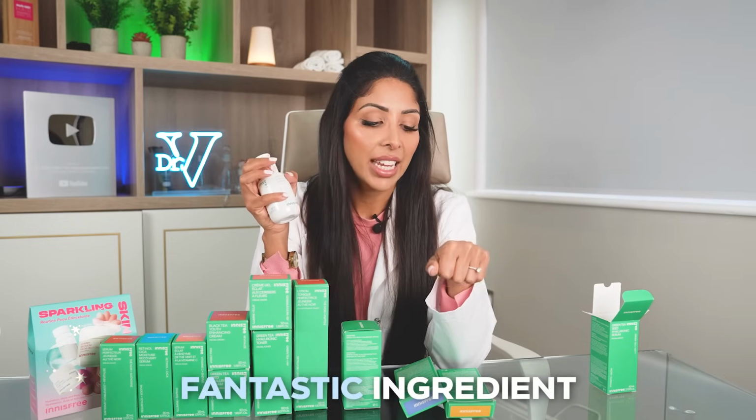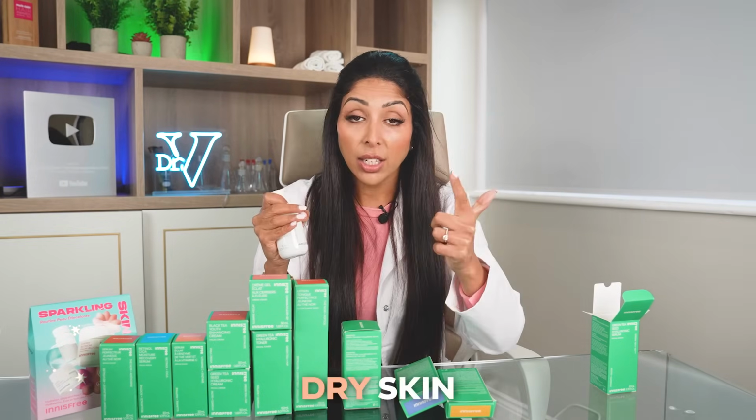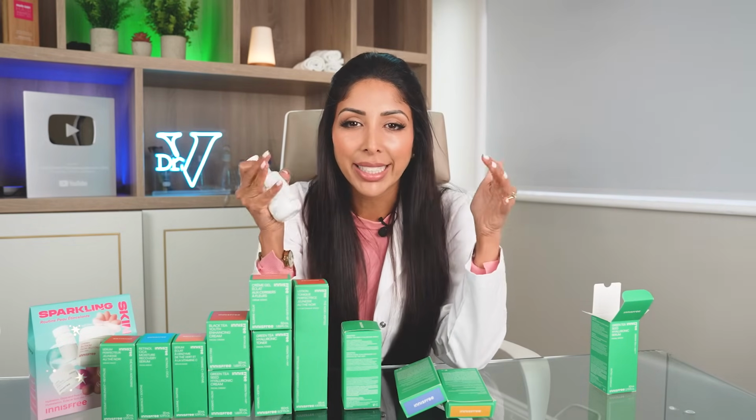By the way, if you don't know about niacinamide, it's a fantastic ingredient. It's great for skin of color as well. It's going to be your best friend, to be honest. It helps if you have oily, acne-prone skin by controlling sebum production. It helps if you have dry skin because it helps repair the skin barrier. It helps with rosacea, unless you're reacting to niacinamide. But niacinamide also helps with brightening the skin. So it's an ingredient that you really need in your skincare.